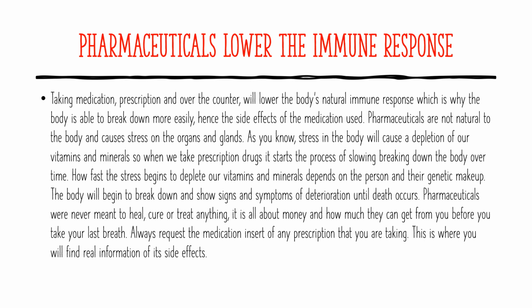Pharmaceuticals were never meant to heal, cure, or treat anything. It is all about money and how much they can get from you before you take your last breath. Always request the medication insert of any prescription that you are taking. This is where you will find real information on its side effects.